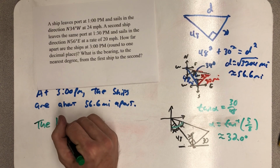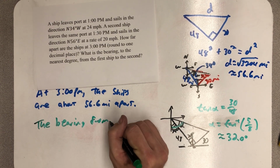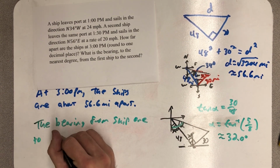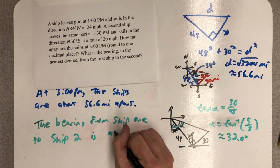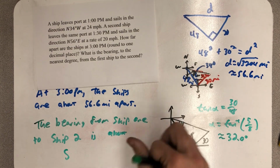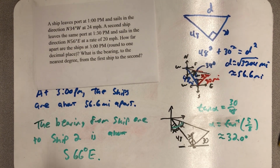The bearing from ship 1 to ship 2 is about south 66 degrees towards the east. And we found our bearing.